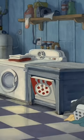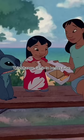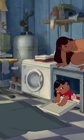In the current version, Lilo is instead hiding in a cupboard behind a pizza box. And you may be wondering, why did they change this small detail? This change came to be because Disney didn't want little kids to follow in Lilo's footsteps and think that hiding in a dryer is a good idea, since it can be very dangerous.